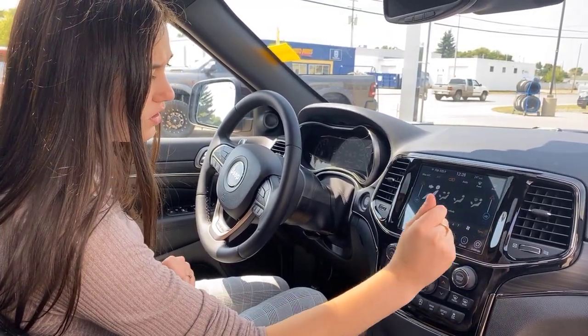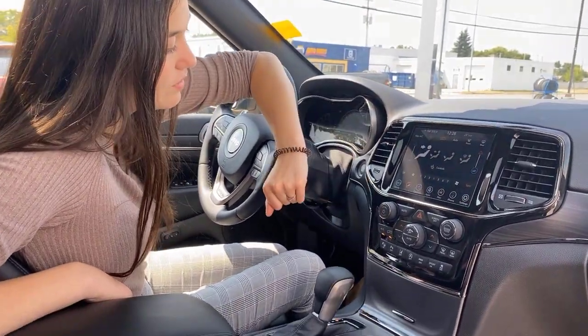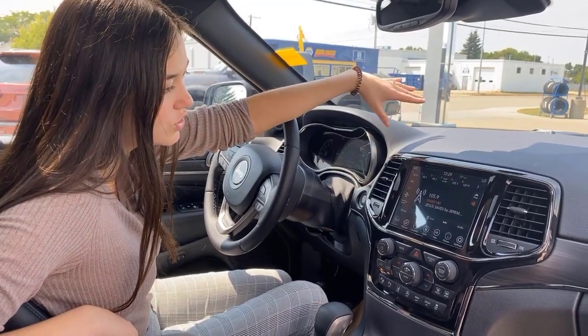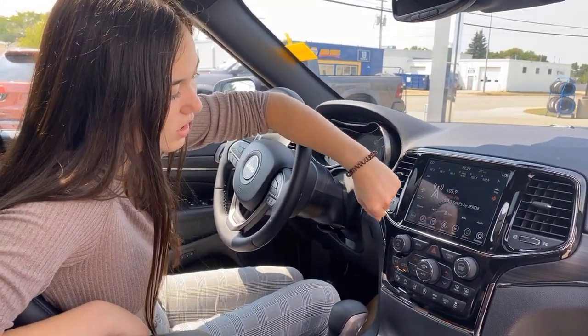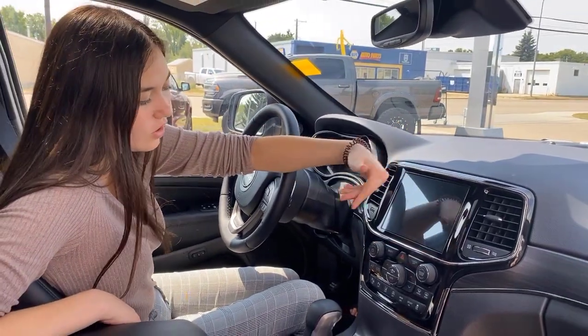This one does have dual climate control, and you can control that right here on the screen or down here with your buttons. And then of course all of your media. When your phone is hooked up for Bluetooth, it will also show your phone's media as well. If you don't want your screen on, especially at night, it can be kind of bright in your face, you can just turn it off.